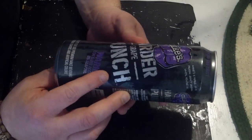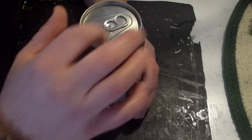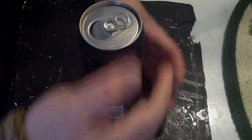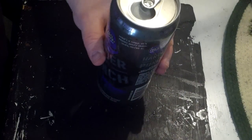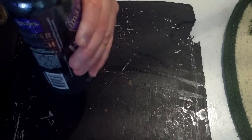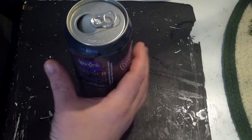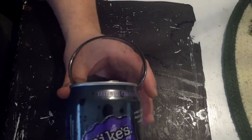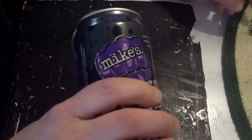Down here it says it's a malt beverage. Everybody loves malt beverages. So let's pop that bad boy open. How much is in here? This is 1 pint. Smells like victory. Now, looks like grape soda. Let's see if it tastes like grape soda. Smells like grape soda.